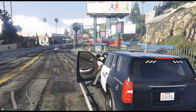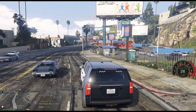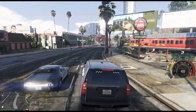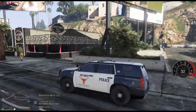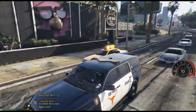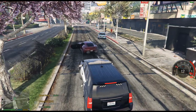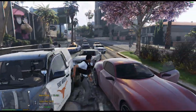My ass ran over. Alright. So we can go get ourselves into it. It's a really weird way to park that taxi. I'm about to call you. Why are all these cars abandoned?